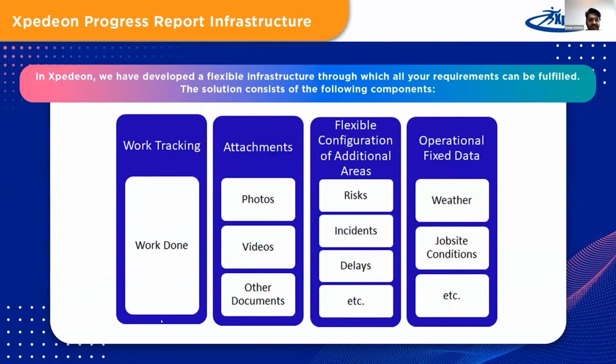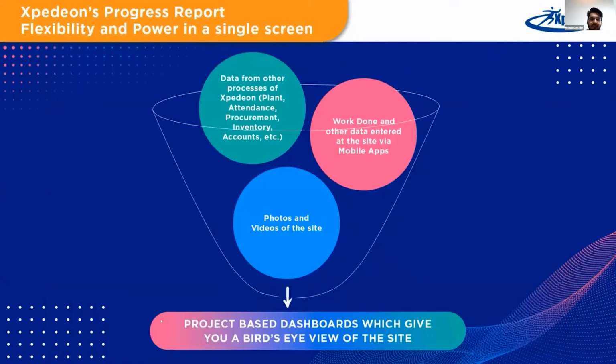So to make things easy for the site-based users, we have provided data capturing via mobile application and the core application as well. The progress reports entered at sites are presented to the managers and stakeholders in the form of dashboards. So apart from the work done and other flexible areas discussed in the previous slide, other areas and data from Xpedeon processes is also available in these dashboards for your reference.